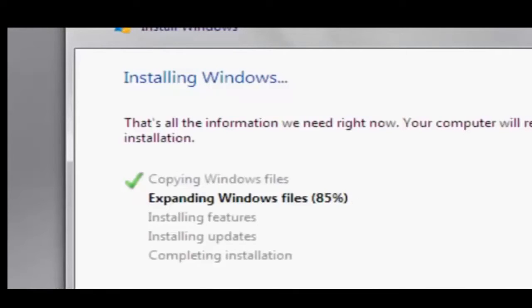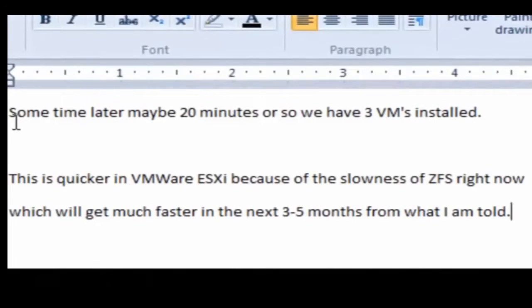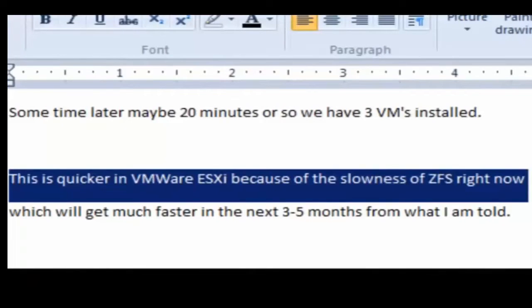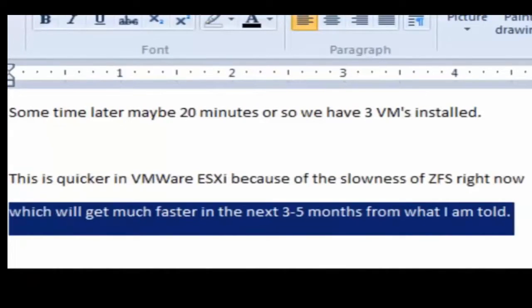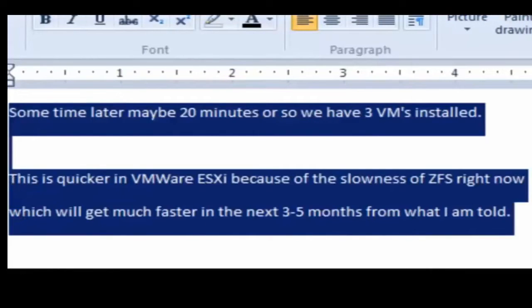Nodes. Here we're expanding the Windows files, so we're doing this in rapid fashion. Maybe 20 minutes or so later, you have 3 VMs installed. This is a little quicker than VMware ESXi because of the slowness of ZFS right now. I'm not getting that much of a throughput on the ZFS file system, even though it's a RAID 10 configuration that I have, RAID Z10.